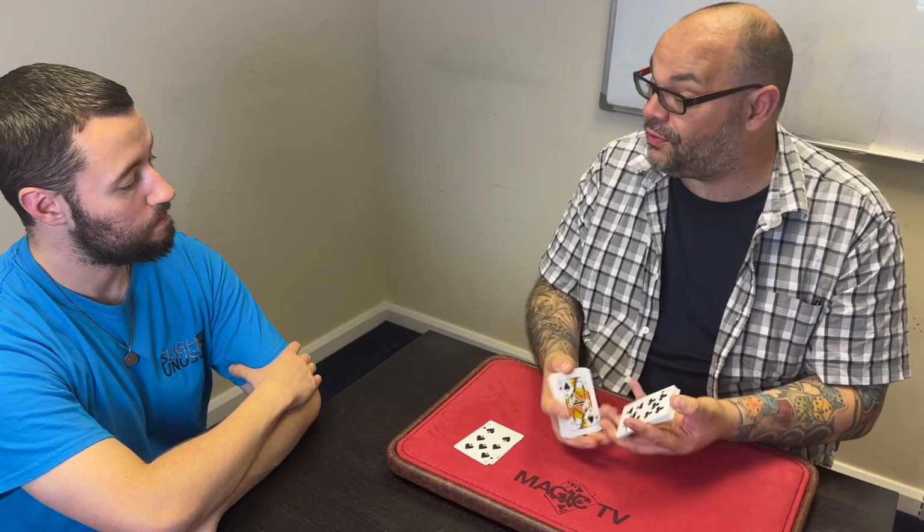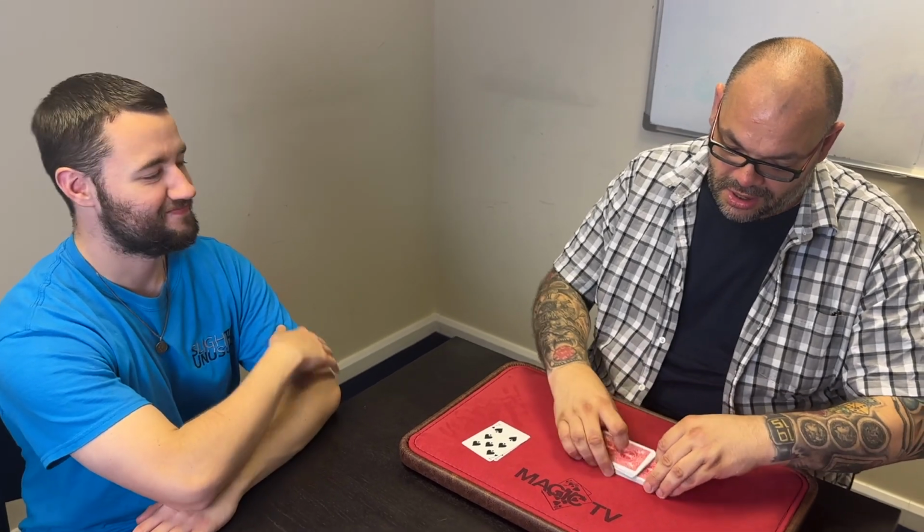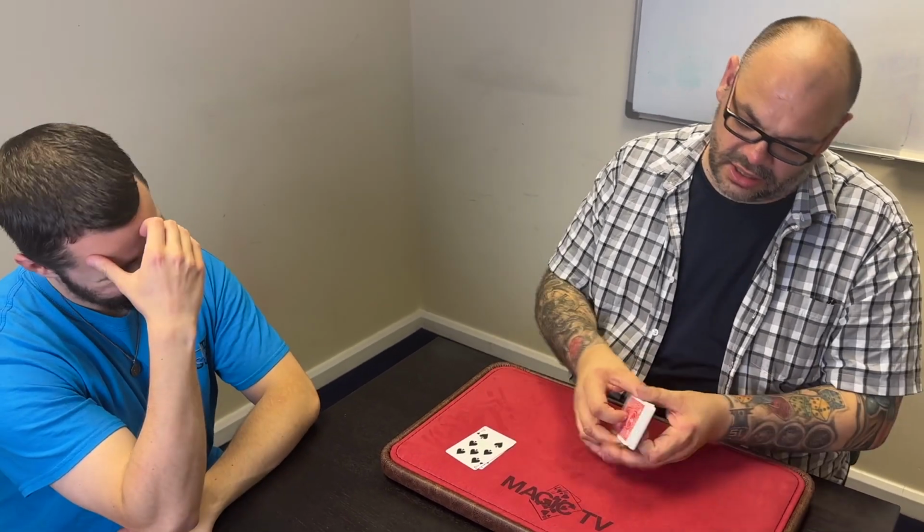We'll even give the cards a shuffle. I say shuffle because I can't say shuffle. So, whatever. Card is lost in the deck.